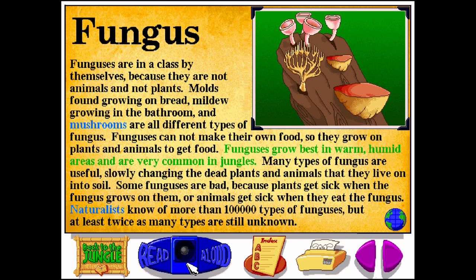Many types of fungus are useful, slowly changing the dead plants and animals that they live on into soil. Some funguses are bad, because plants get sick when the fungus grows on them, or animals get sick when they eat the fungus. Naturalists know of more than 100,000 types of funguses, but at least twice as many types are still unknown.